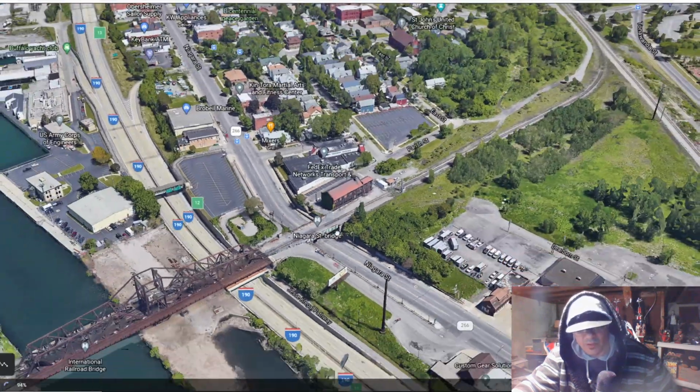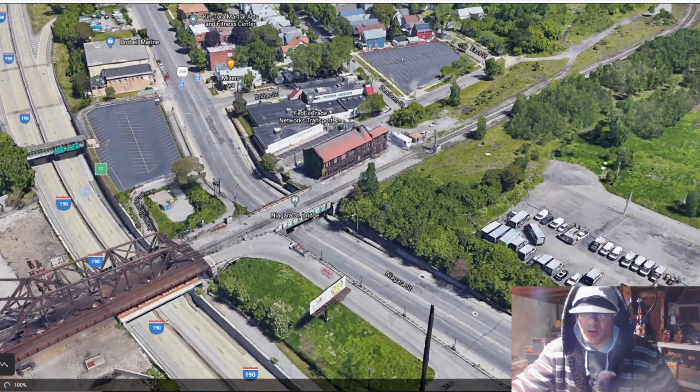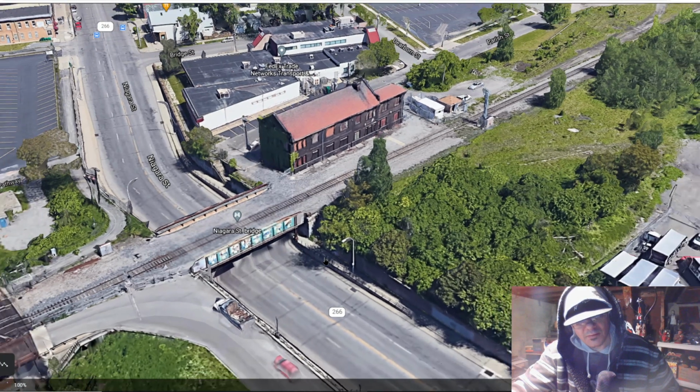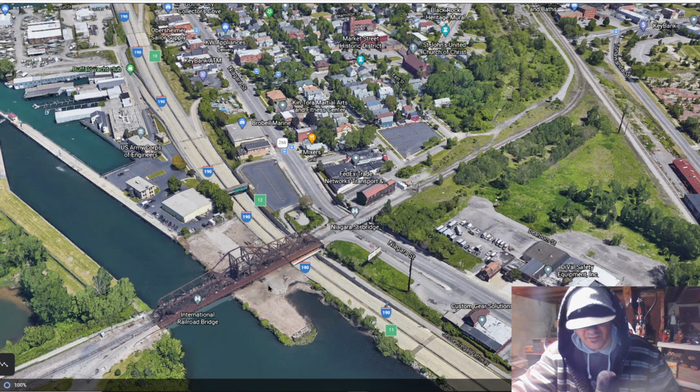Let's try to pinpoint on that old map right quick, and then we'll get you the pictures. I'll get you an article, a quick banger here for you. I don't want all these to be over 45 minutes. All right. That's Niagara Street, and this is the International Bridge. I should have identified that before.